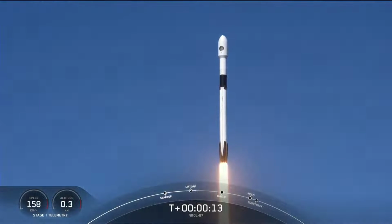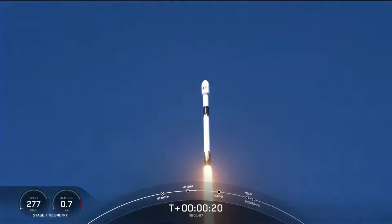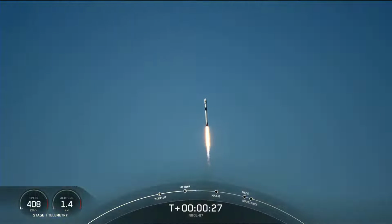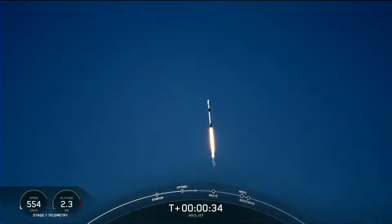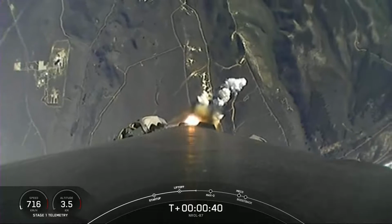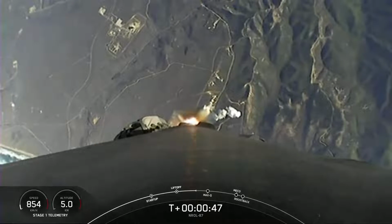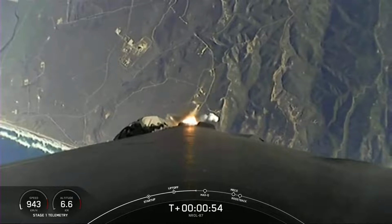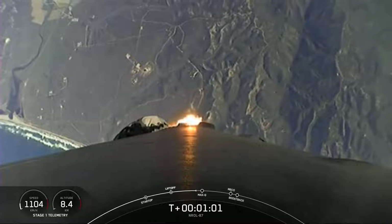Vehicles pitching downrange. Nominal first stage chamber pressures. We're now T plus 40 seconds into the NROL-87 mission. Falcon 9 is throttling down in preparation for max Q, which will take place at T plus 1 minute and 12 seconds. Max Q, of course, being the moment in which the vehicle experiences the highest amount of aerodynamic pressure.